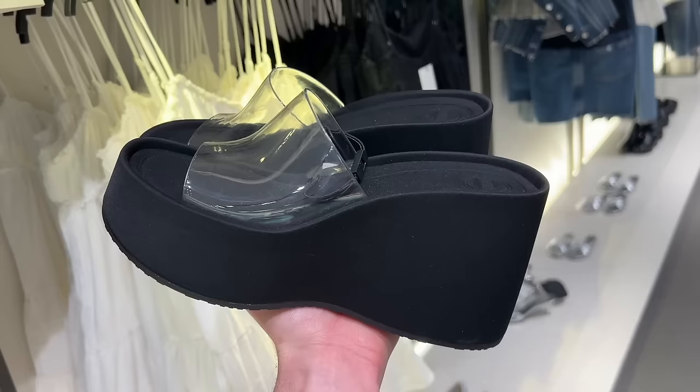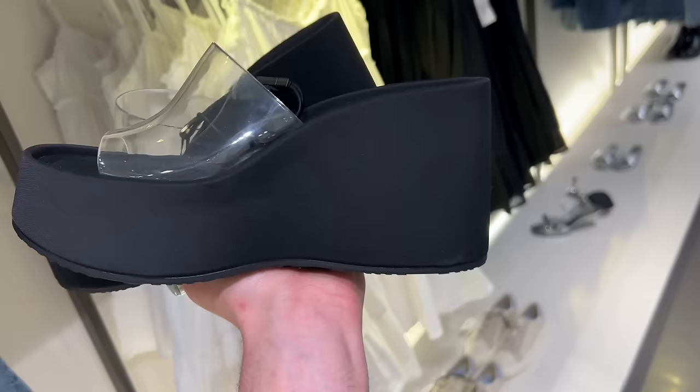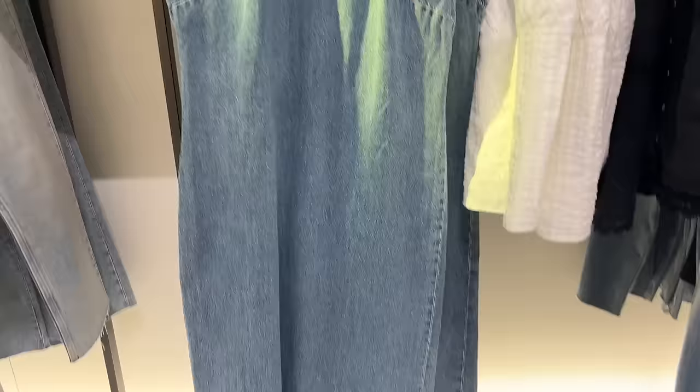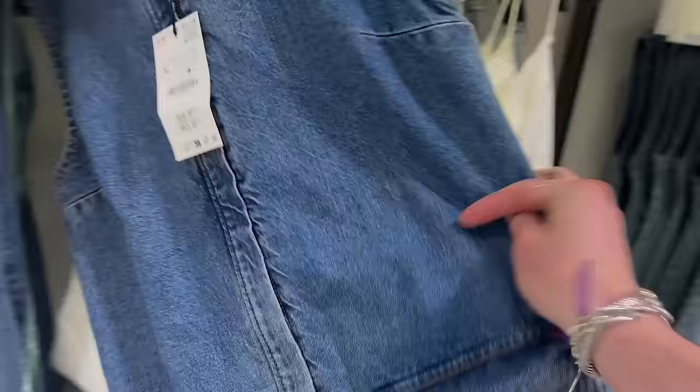I think we touched on it just a little bit in the trend report, but Y2K still has this massive chokehold on everybody. And the denim dresses were absolutely everywhere. These denim maxi dresses especially. And I liked, if you noticed, those little clogs that they had underneath it. I think that's a really cute outfit, like a little clog and a little denim maxi dress. I liked the little pocket on this one.